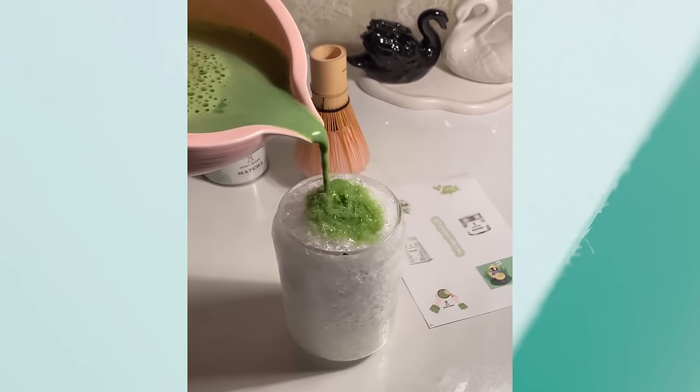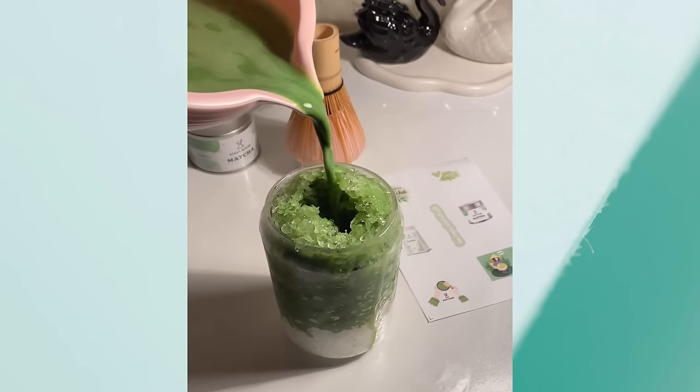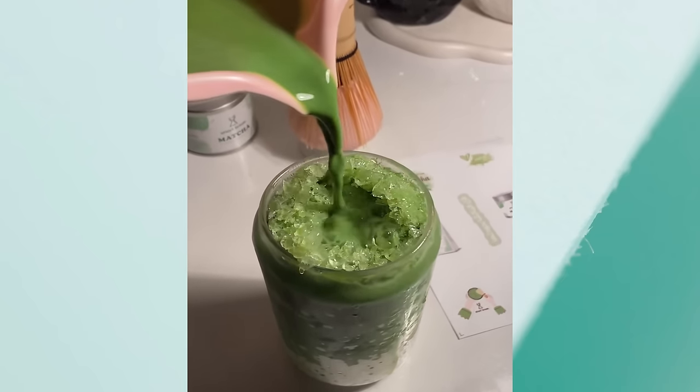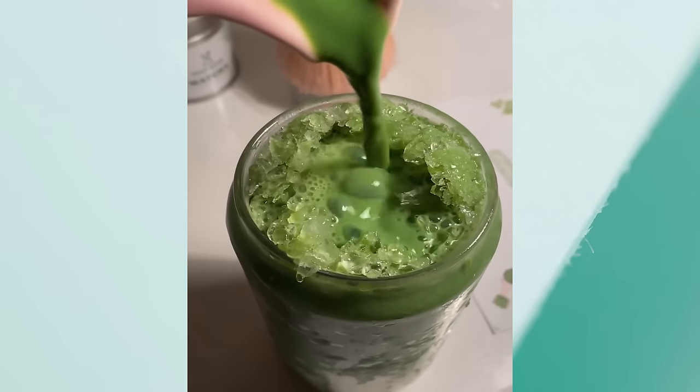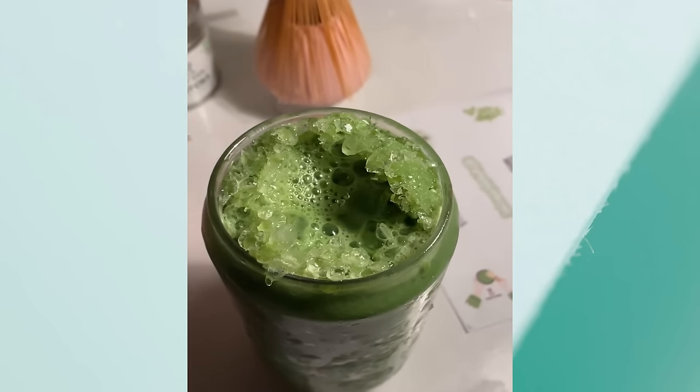This vibrant green tea powder isn't just a treat for the taste buds, it's a powerhouse of antioxidants, vitamins, and minerals. So next time you crave a cuppa, reach for matcha and nourish both the body and soul.